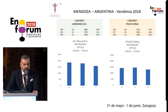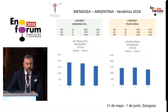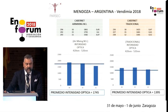Here we have analysis of 3 tanks with Cabernet Franc variety, where we see that even though the tanks are not representative as in the case of Malbec that we saw in the previous slide, the average of optical intensity is even higher, and we are going to achieve a plus 25% of color. Practically, these data are giving us a lot of confidence in order to continue investing and improving this new technique.